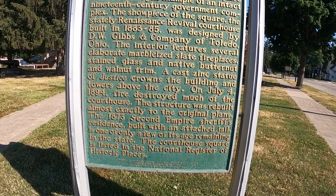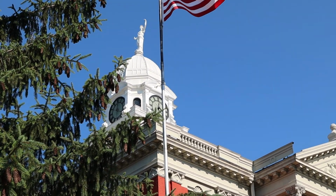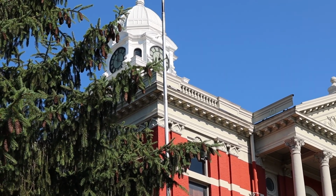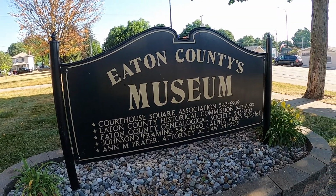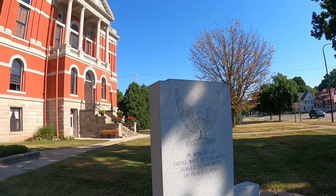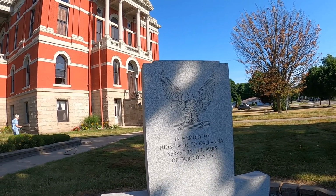In the 1990s, the city of Charlotte decided to build a new modern courthouse, and this original courthouse was turned over to the Courthouse Square Association, dedicated to Eaton County history. Today it is known as the Courthouse Square Museum, and the museum manager, Julie Kimmer, invited me to come film this beautiful building and share with you some of the amazing exhibits that you'll find when you visit.